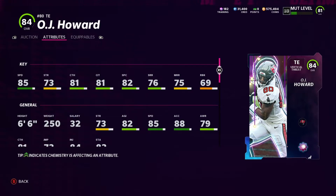So 85 speed is actually pretty deadly. 88 acceleration, good catching. 81 catching and 81 catch in traffic. This card is really just a budget beast, an absolute stud, so I would 100% recommend him. I know playing against him, it's pretty impossible to stop. I mean, tight ends are pretty deadly as is, so is the offense, but he should be really good for you, so I'd 100% recommend OJ Howard for you.